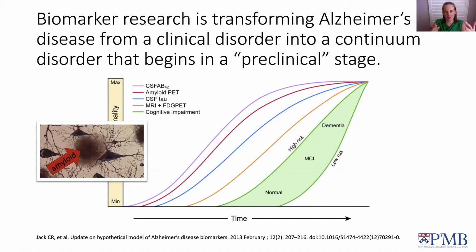So right now, biomarker research is transforming Alzheimer's disease from this clinical disorder type to a continuum disorder that begins in a preclinical stage. This preclinical stage is characterized by the presence of Alzheimer's disease biomarkers, particularly amyloid, tau, or neurodegeneration. But people are still cognitively normal. And you can have this preclinical diagnosis years or even decades before the onset of cognitive symptoms.